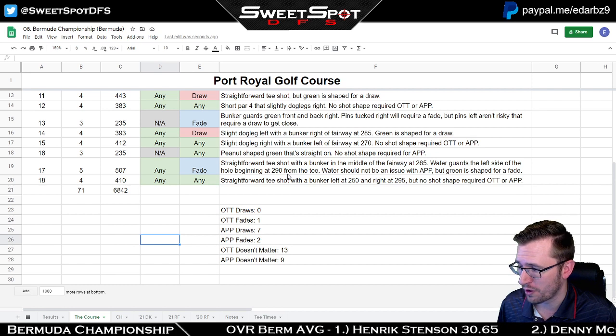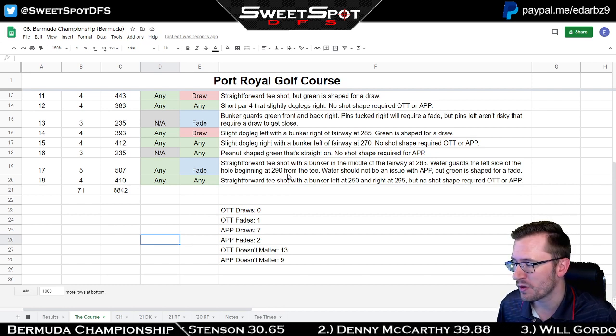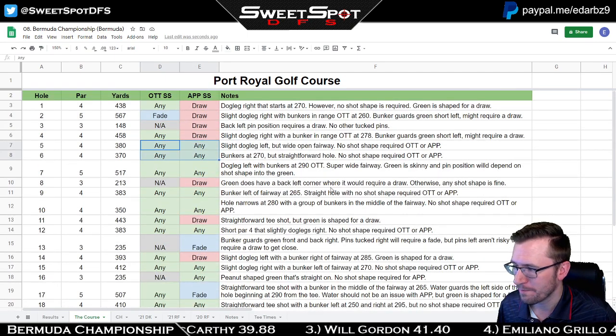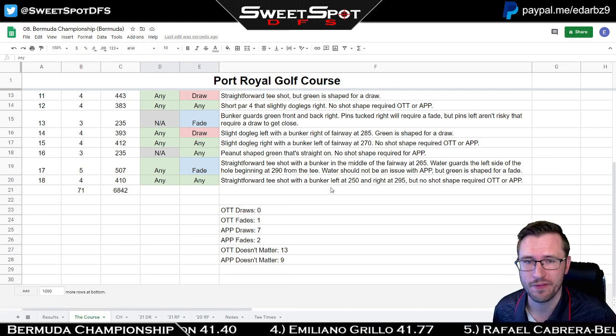Approach, like I said before, 7 holes where draws matter. Now, any of the holes where you see it doesn't matter, basically the any's right here, rule of thumb is go with a fade.